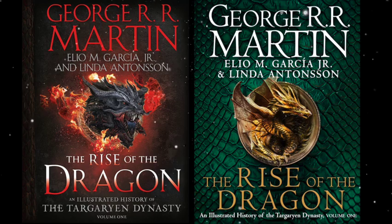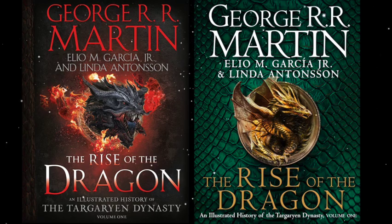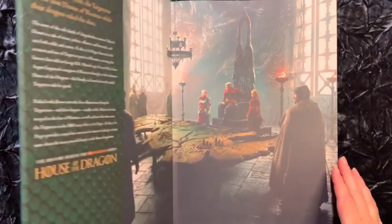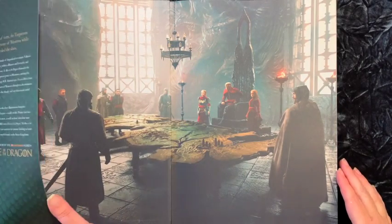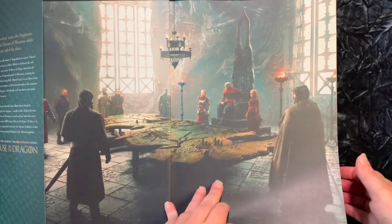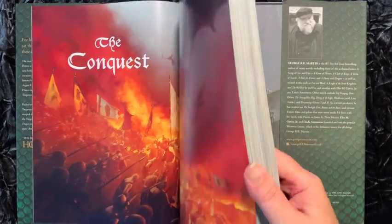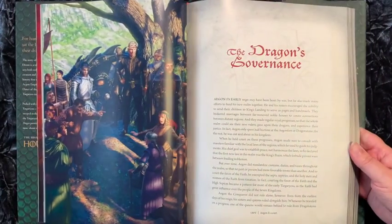Another prequel of sorts is The Rise of the Dragon, Illustrated History of the Targaryen Dynasty by George R.R. Martin. It's a lavish visual history, but it's got lots of new stories, so it's not just background information. Definitely worth having if you love Game of Thrones.